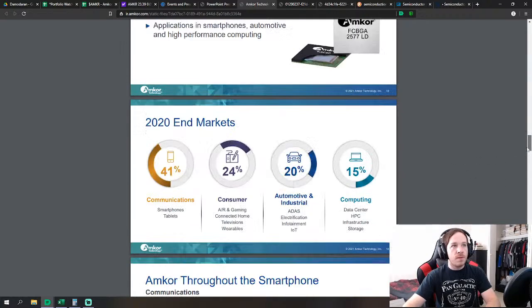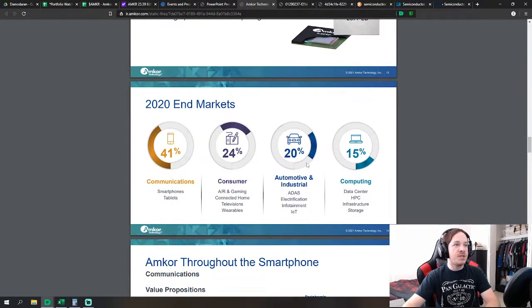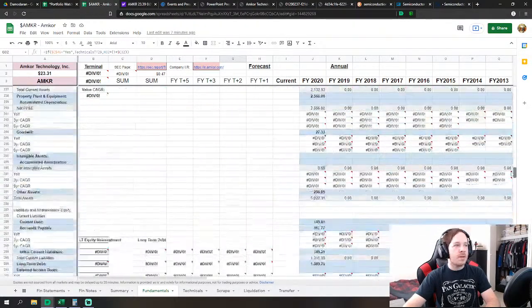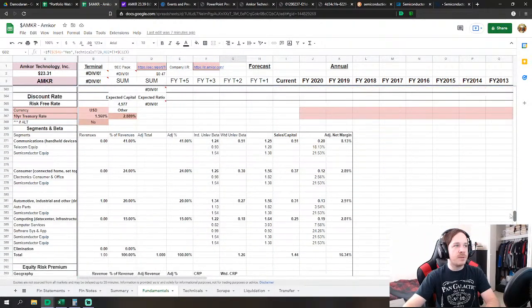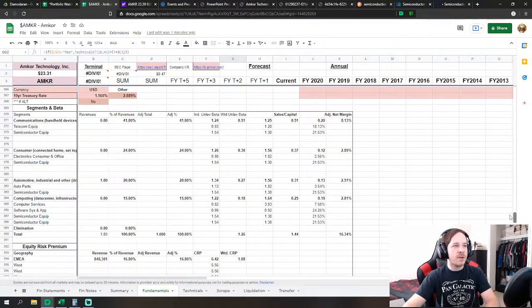That has put them in a good position to grow throughout the rest of the 5G cycle, which is important because, as you can see right here, 41% of their sales comes from communications, and a decent amount is split amongst various other semiconductor-related industries: consumer, automotive, industrial, computing. I did the segmentation already and all the other prep. It's mostly leaned into semiconductor equipment, but we gave them a little bit of a lean towards each of those specific subcategories that they listed.